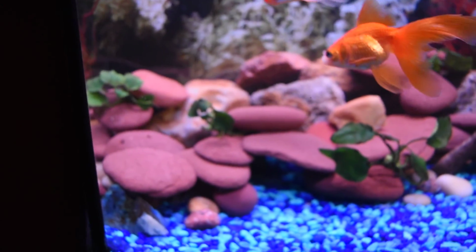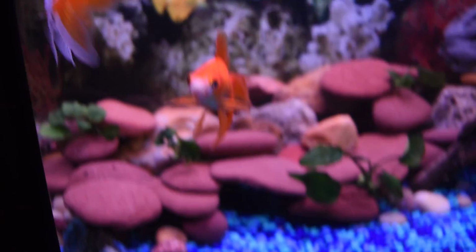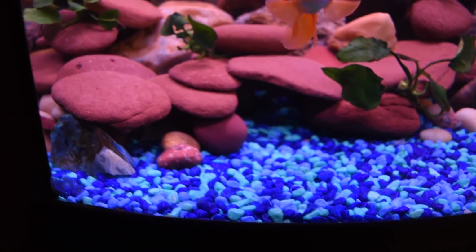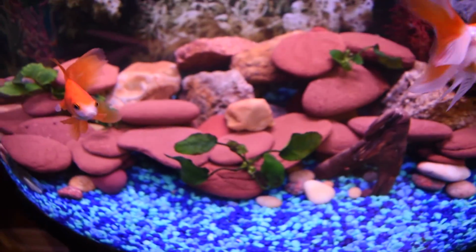and he swims in all the regions of the aquarium. It's not rare to see him swim in the more top zone, but I would consider him a bottom dweller, but he is really active and he likes to swim everywhere and hide, and he is really interesting at hiding for some reason.